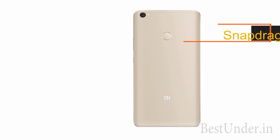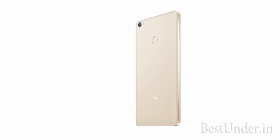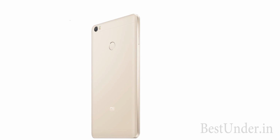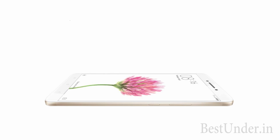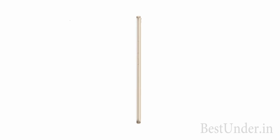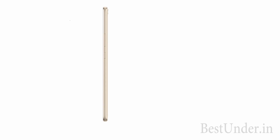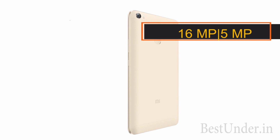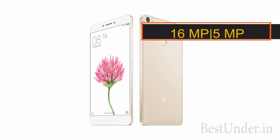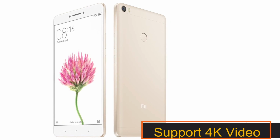The smartphone is powered by a hexa-core Snapdragon 650 processor and 3GB of RAM. With this, you can easily handle all day-to-day multiple applications without any hassle. But the phone particularly suffers in the low light images where the shots are very soft and exhibit significant noise. The 16MP primary camera on the rear and a 5MP front shooter for selfies even support the 4K video.